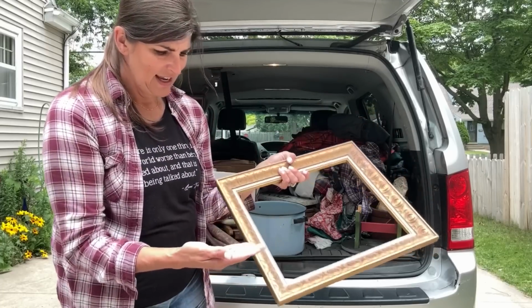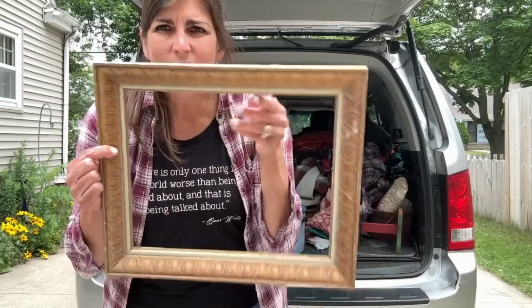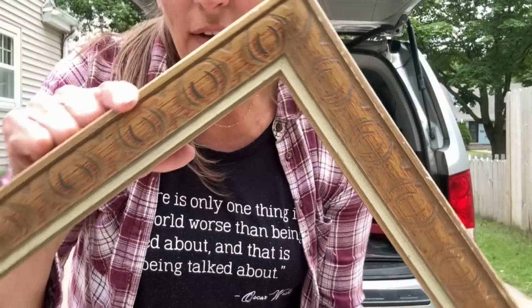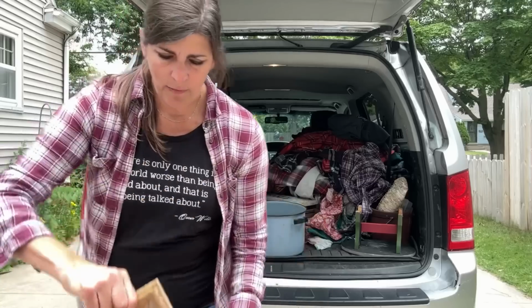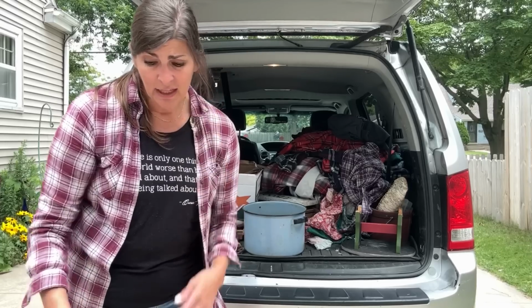Somebody must have had some hot glue. They must have glued something to it, but I thought this frame was so beautiful. Look at all that detail. I love it. So anytime I find a really nice frame like that, that it's very inexpensive, I always grab it.